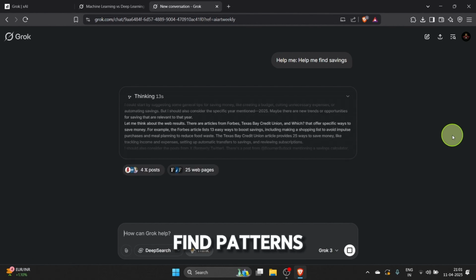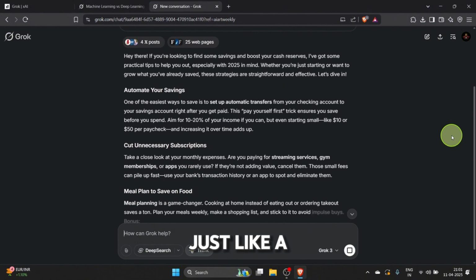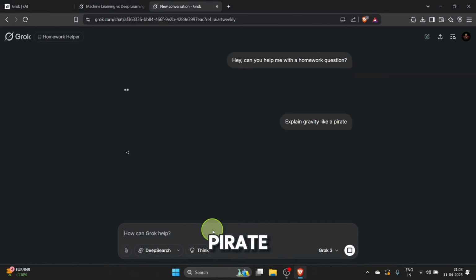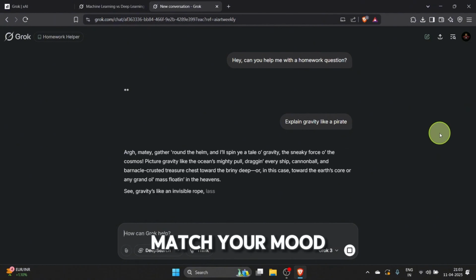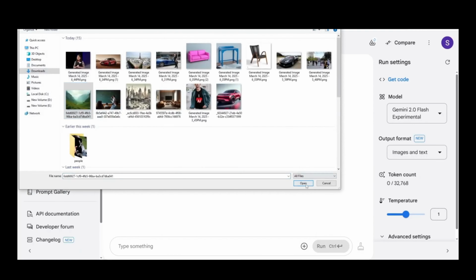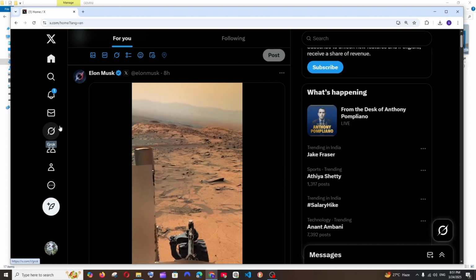Looking ahead, Grok 4 is expected to push these boundaries even further. Upcoming features may include enhanced memory, allowing Grok to recall previous conversations, and deeper integration with tools like Google Drive. There's also talk of a new image editing tool where you can upload an image, specify a style, and let Grok handle the rest. For developers and tech enthusiasts, Grok 4 could be a game changer.